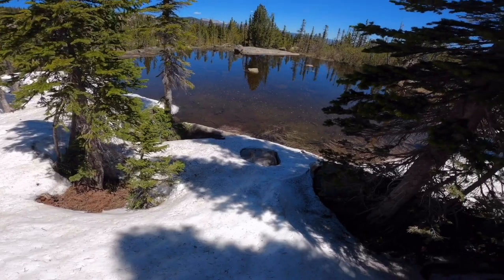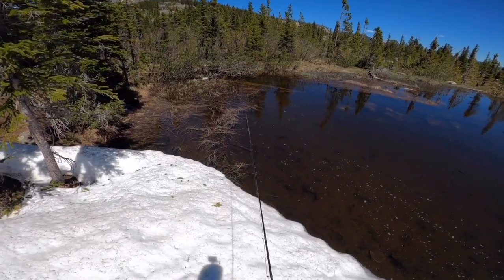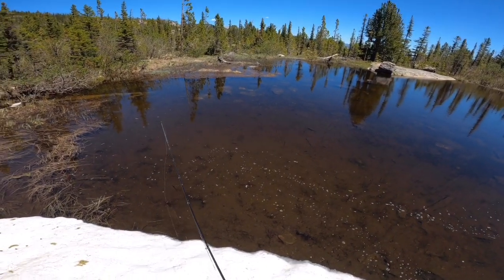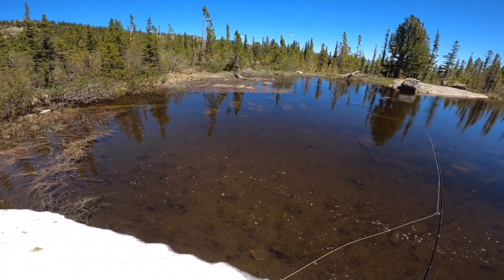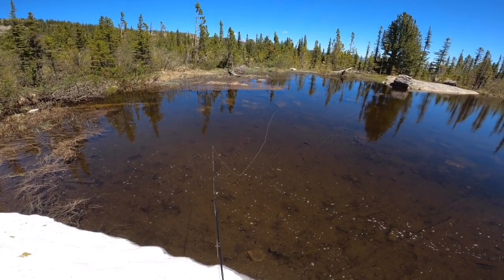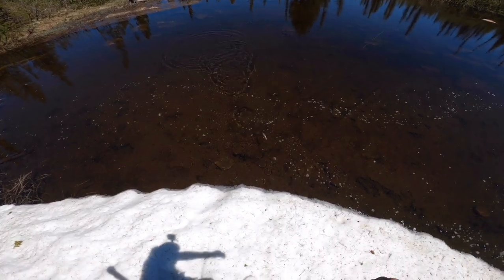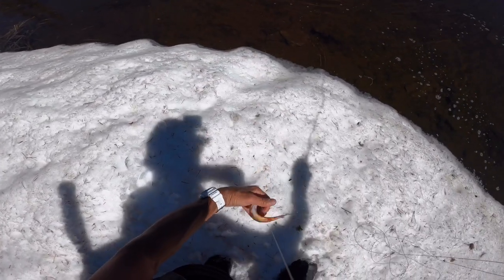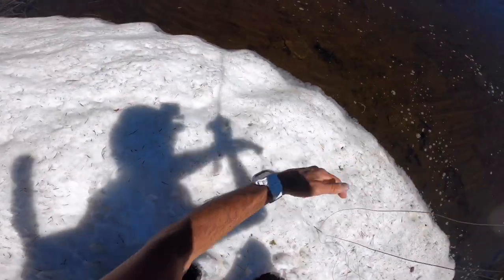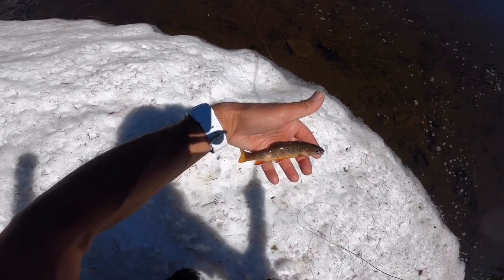Well, we've stumbled along this high mountain pond. That's what this is. Oh yeah. Hey, look at that, first cast. Little brookie. Have a nice day. Get our hands wet on the snow. Ooh. Black gnat. Yes. Let's just slide him down. Uh-oh. Go on, buddy.